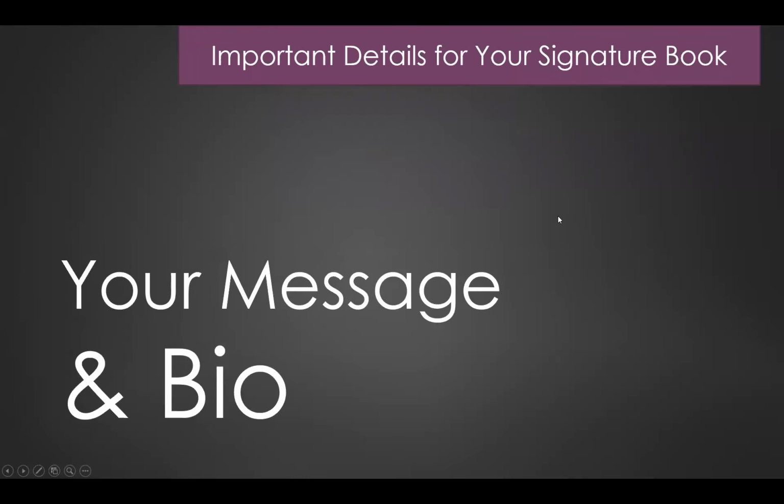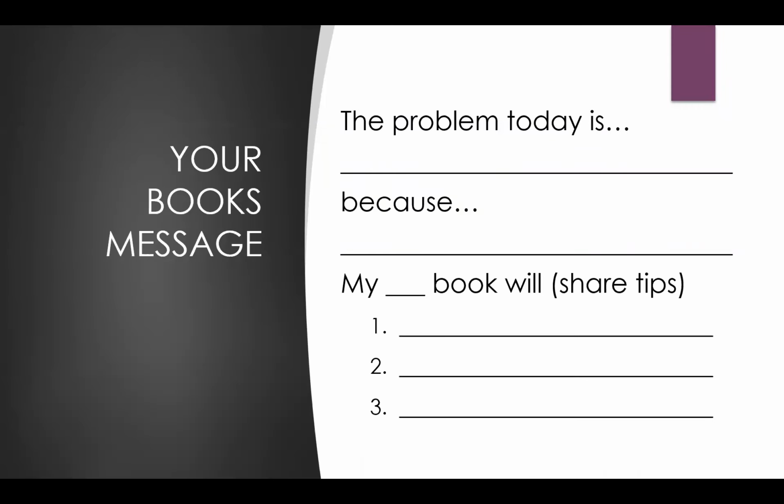We're going to be talking about your message and your bio. So your message. This is not necessarily about you specifically. This is about your book's message. And this is where you're going to create an elevator pitch for your book. This is where you're going to figure out how to put the right words together in as few words as possible to completely illustrate what your book is and who it helps and how it helps them.